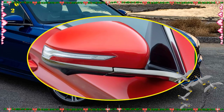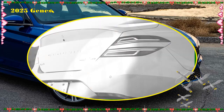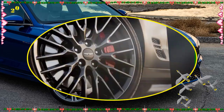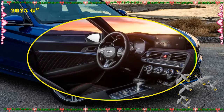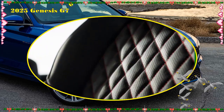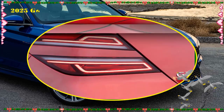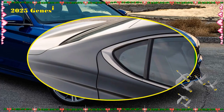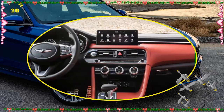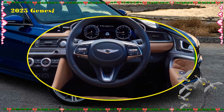3.3T Sport Prestige. The top-level G70 builds off the Sport Advanced trim, adding adaptive suspension, limited slip differential, premium leather upholstery, synthetic suede headliner, heated steering wheel, power-operated trunk lid, head-up display, which displays important information in your sight line on the windshield, blind spot camera, which displays an image of the vehicle's blind spot in the instrument panel when you activate a turn signal. Surround view camera system gives you a top-down view of the G70 and its surroundings in tight parking situations.